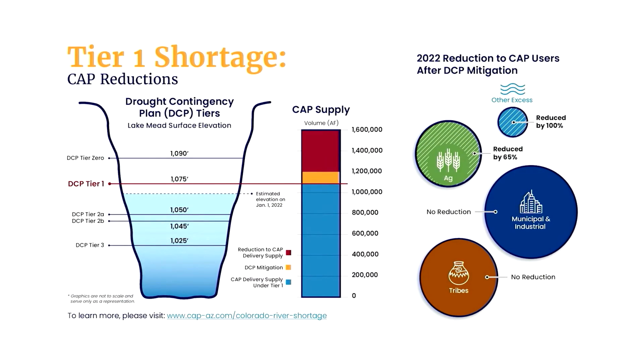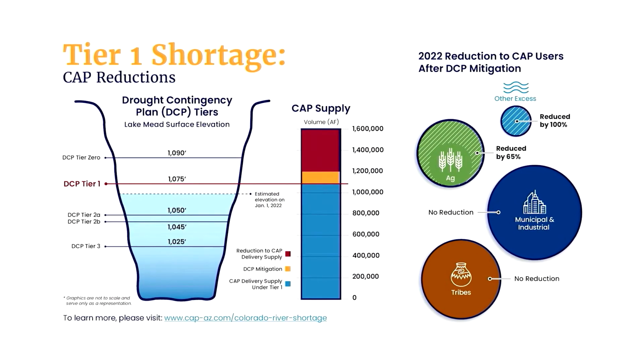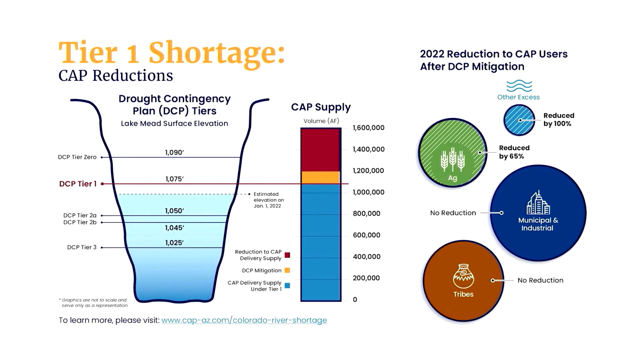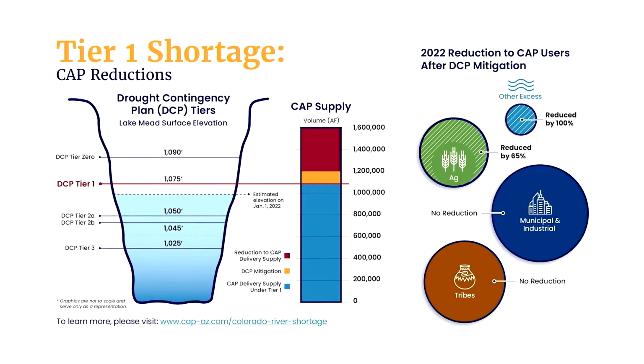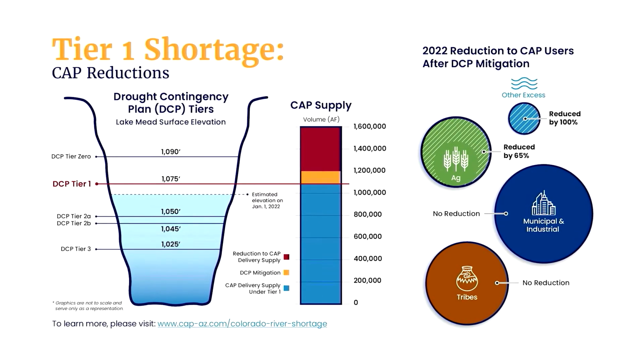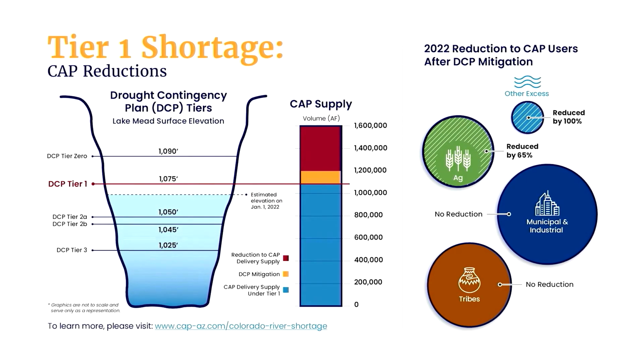There are 3 shortage levels that have been defined, and we call them Tier 1, Tier 2, and Tier 3. Tier 1 is the shortage level that we will be in 2022. This is an 18% reduction on the river and a 30% reduction to CAP supply. There's a Tier 2 and Tier 3, which is lower still. We've been in Tier 0. It's not a shortage, it's just a voluntary reduction for the last couple of years.